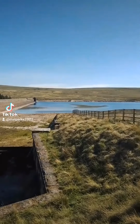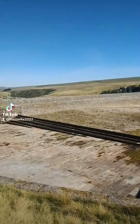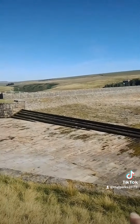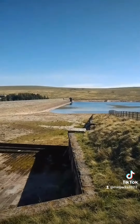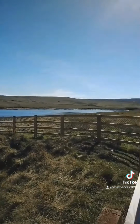So you can see how low the water is at the moment. Obviously this is the overflow water. Last time I came there was water flowing over this. So we have had a very hot July and we're continuing with a very hot August.